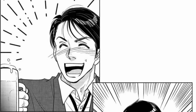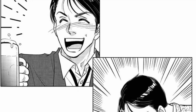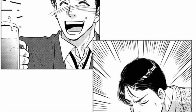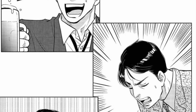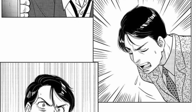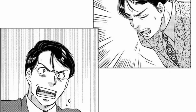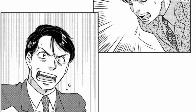Expressions. After-hours cheer. The salaryman toasting with a colleague at a bar at the end of a hard day. His hair is messy because he's already finished work. The unbuttoned shirt and the loosened tie also provide context. The pop pattern in the background is the expression of light. His smile is shining.